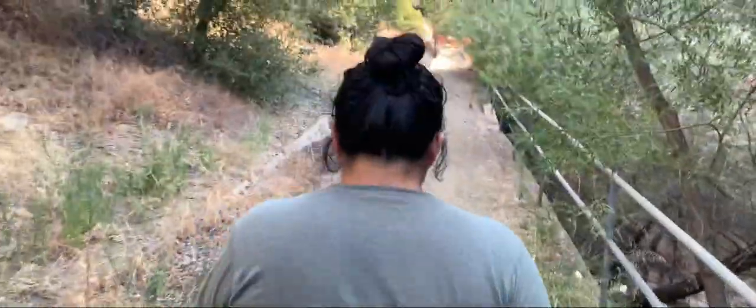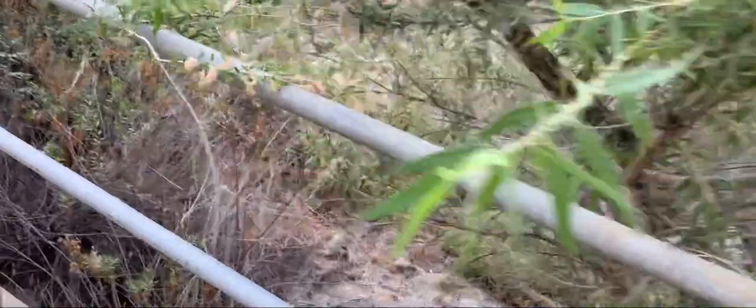There's no, technically there's no clothes on. But it looks like this is part of the dam now. Yeah. Not much water running in there, is it? It's pretty dry.